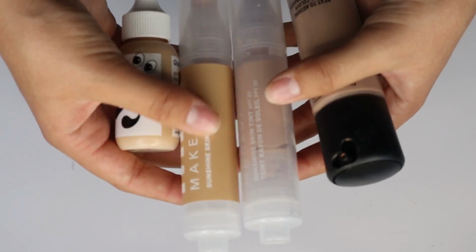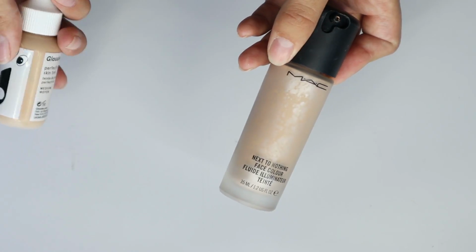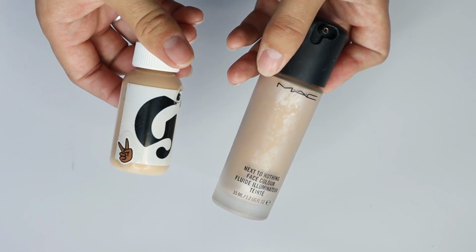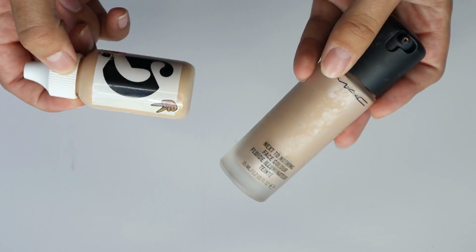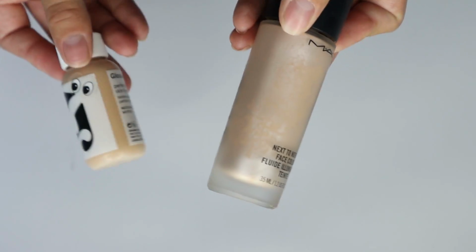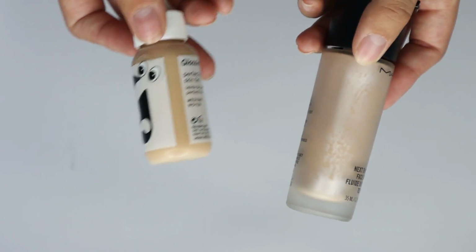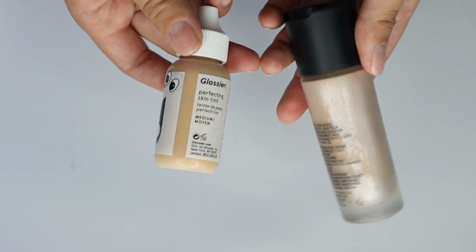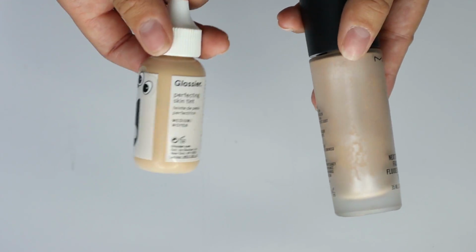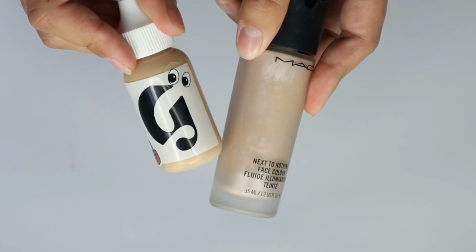Next, going into more of my skin tint products, I have first this one. It's the Next to Nothing by MAC. It's very comparable to the Glossier Skin Tint. It's almost identical. I am going to keep both. This one's almost empty. With these products, I love mixing them into more high coverage or more matte foundations just to add extra glow and make them a little bit more sheer. They're just great transformative products, and I'm going to keep both of them.